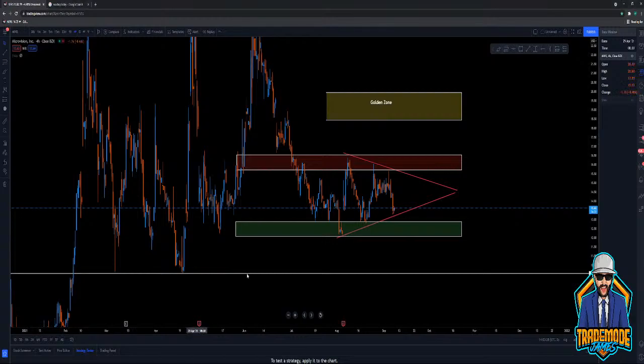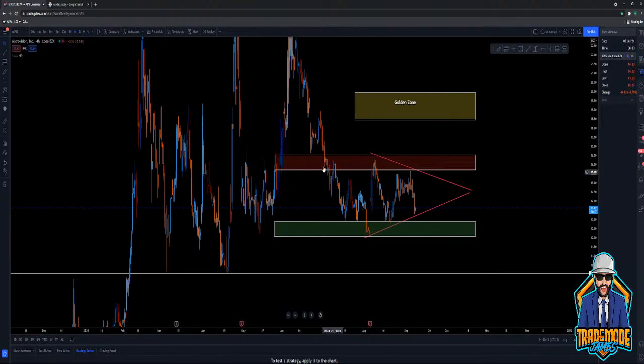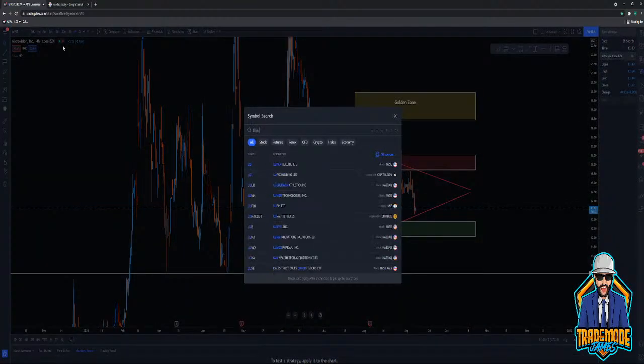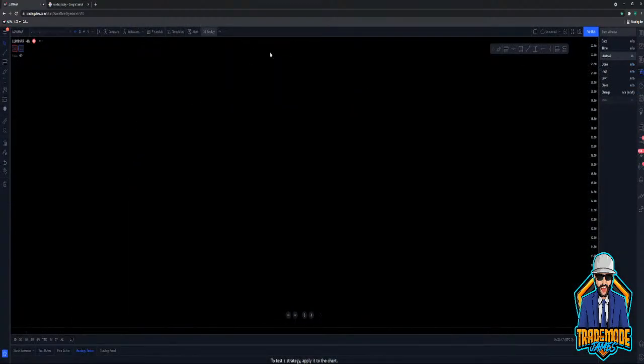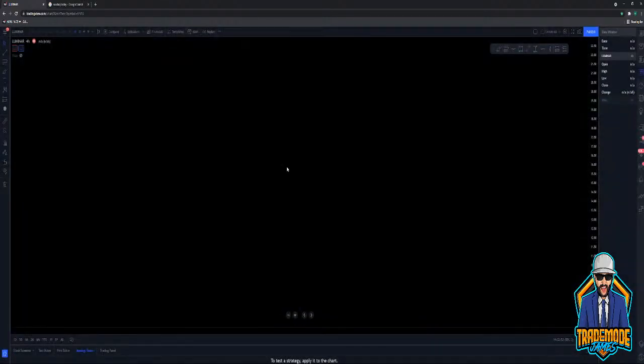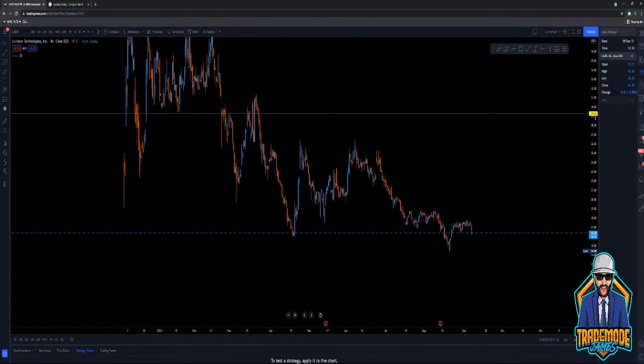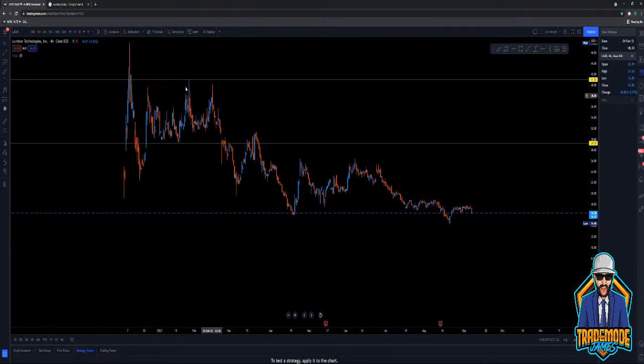But I'm not worried about it. We definitely have more action than Luminar. Luminar's chart looked dead. I mean, look at this. This chart looks dead to me. Yeah, it looks dead. There's not a lot of action. The candles aren't very choppy. There's not a lot of ups and downs. It's just a slow, steady decline since February, just straight down.